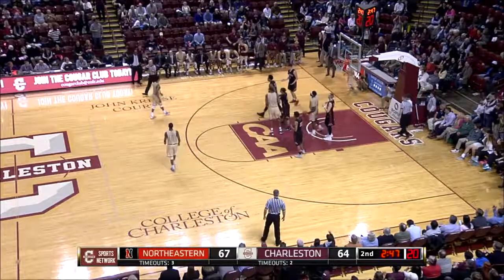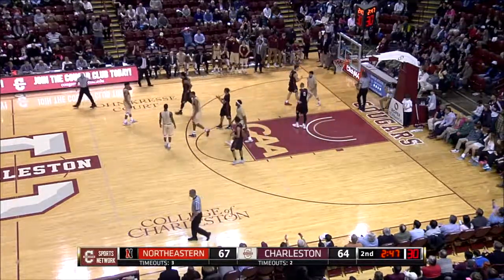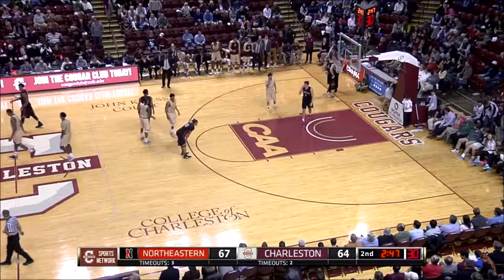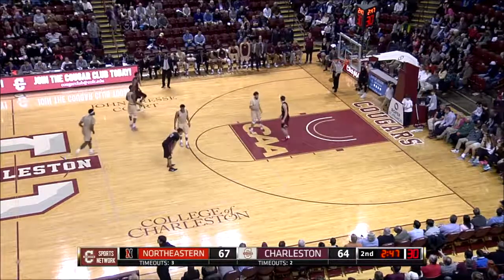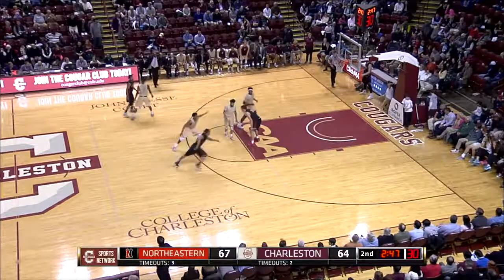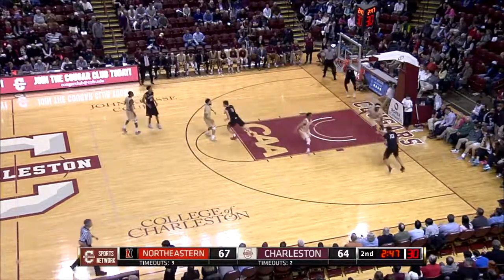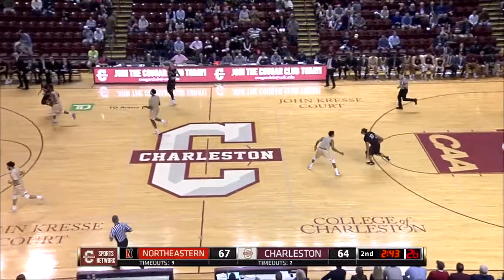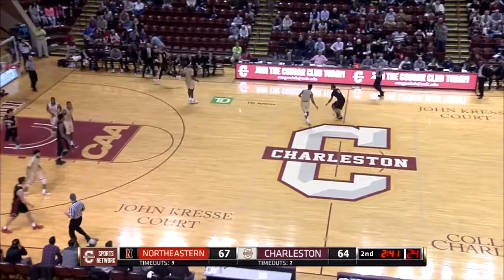Euro step, but they're going to call a travel instead. I thought that was a Euro step, Danny. Your thoughts? I thought it was a clean move. You see it every day in college basketball now. Surprised. So the turnover is Charleston's 12th of the night. That would give it back to Northeastern. 2:45 left to play. Northeastern 67, Charleston 64.